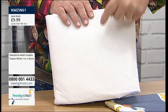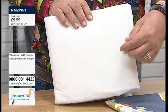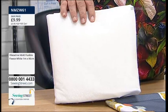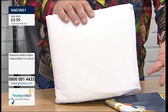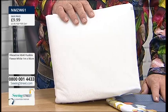Look at the price, $9.99. So it's better value for money, because it should be £12, shouldn't it? £11.98 is what this should be. If that was five, what was that? So two at £5.99 are £12, aren't they? £11.98. You're getting a meter of it for £9.99. That's £5 for a half meter.